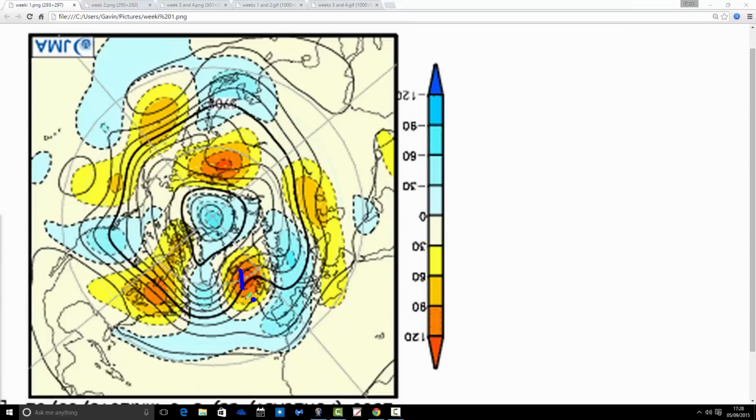And we've got high pressure sitting up to the north and the west of the country, with low pressure down to the south. So it's a good reflection of the weather coming up. High pressure is dominating and bringing lots of dry weather across the country. Not necessarily all that hot, but I think it will gradually warm up through the course of the coming week.